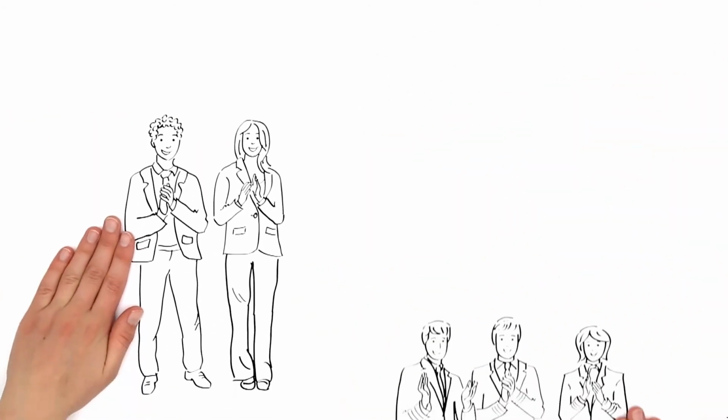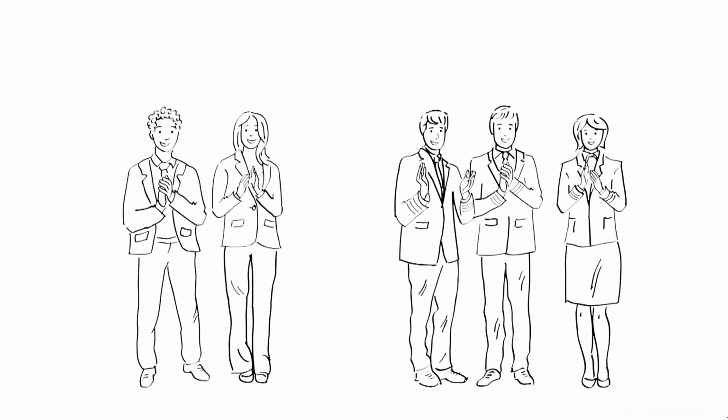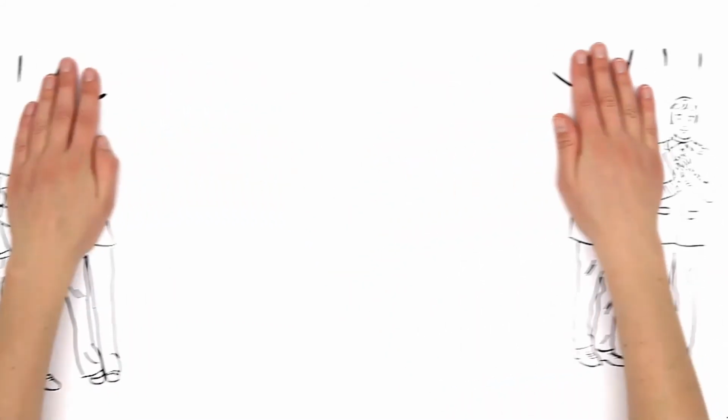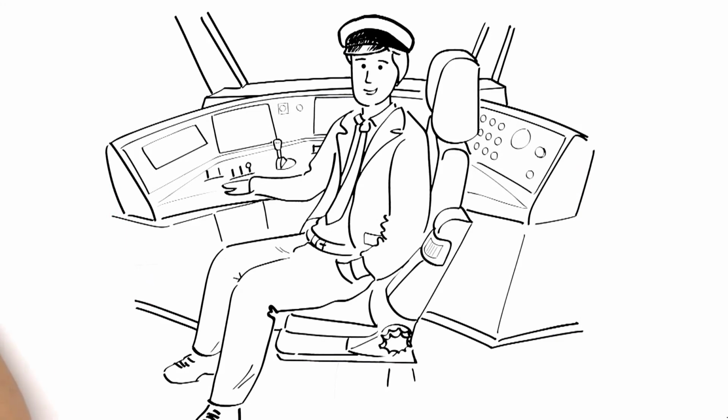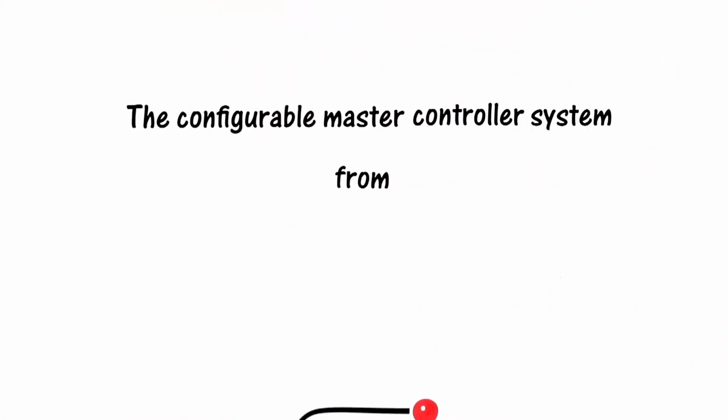And Speedrail's customers and the train driver are also satisfied. They now have a controller just like they wanted. The configurable master controller system from Schaltbau.